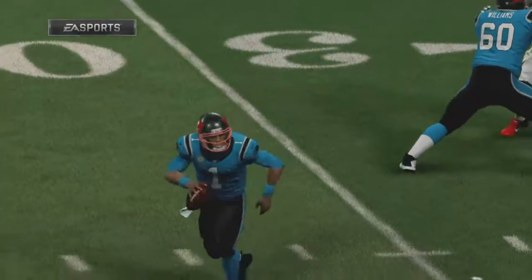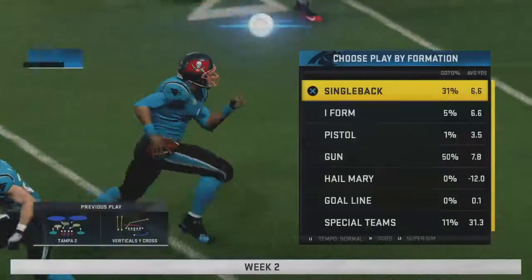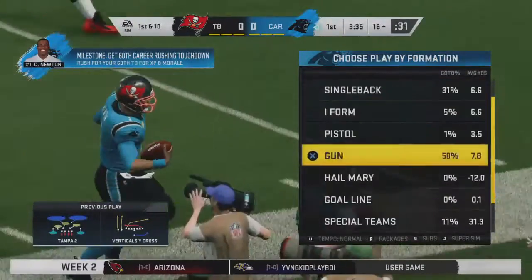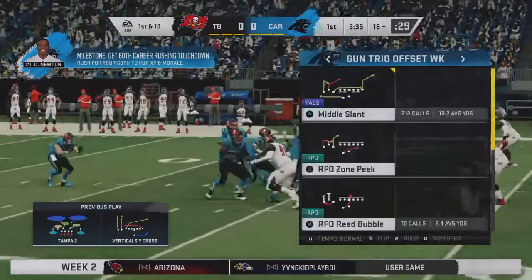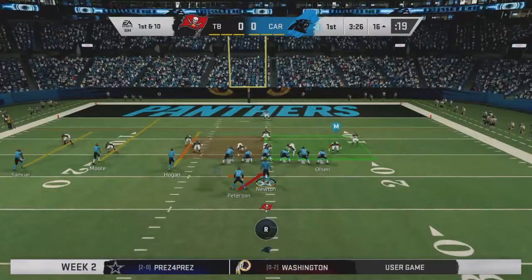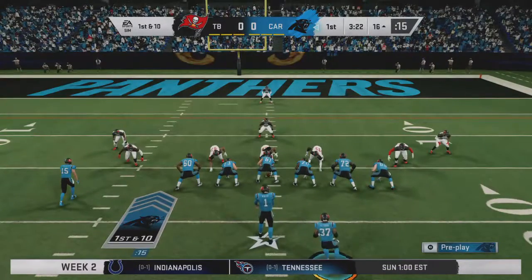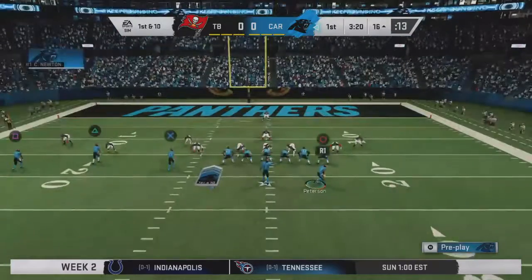Even at the age of 30, Cam says it's just a number. Still a real threat running the football. We all know about the touchdowns, but he ran for 488 yards last season. That was 4th among all NFL quarterbacks. He can still tote the mail. A first red zone opportunity for the Panthers thus far. They come up 1st and 10 at the 16.